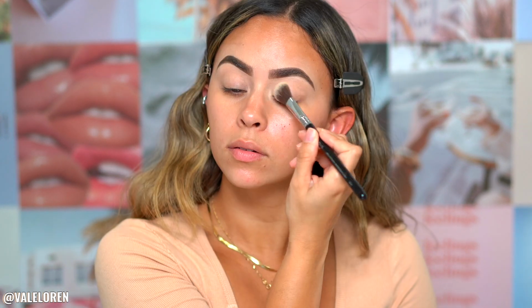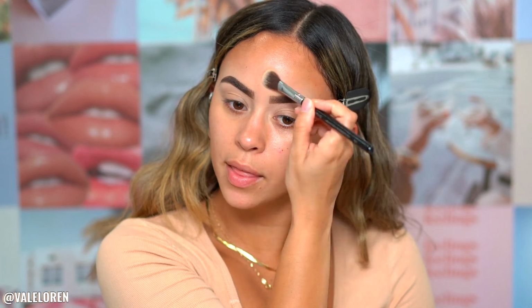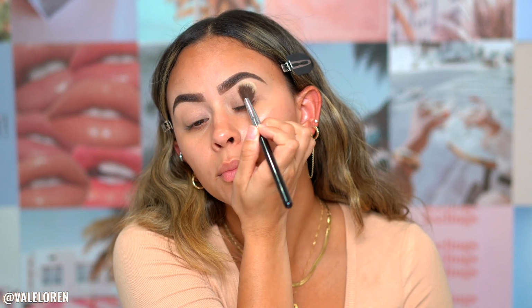I already went ahead and primed them, but I am gonna go in with a little bit of loose powder, just to set it in place. I'm taking my e.l.f. loose powder. I'm just taking a little bit and just running it all over the eyelid. And then I did apply concealer around my eyebrows, so I'm gonna set that in place as well. I tried out some new eyebrow products and I gotta say I'm very impressed.